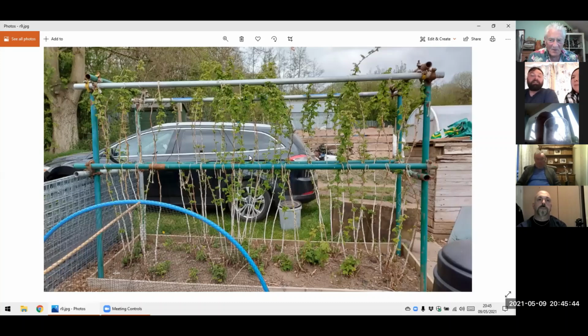So these raspberry canes, they were there when we moved on site with the wooden frame. The wooden frame was knackered. The raspberry canes were overgrown. A couple of folks said, do this, do that, so we just cut them all down to the ground. I cut everything down and put a new structure up with these poles. These were borrowed from the Parks Department scrap heap at work.